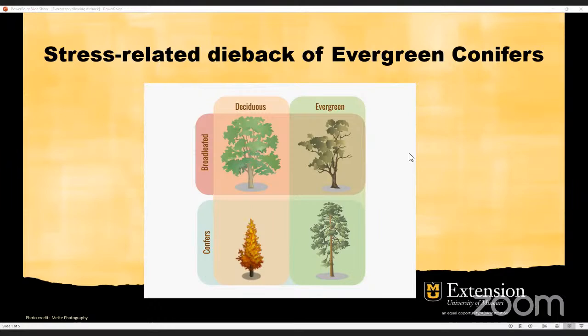You can see in the first slide, there are four categories of plants. The first category is one of our most familiar ones: deciduous broadleaf plants. They're showing their fall color now. This category includes oak trees, sycamore trees, and maple trees, and they will shed leaves in the winter.